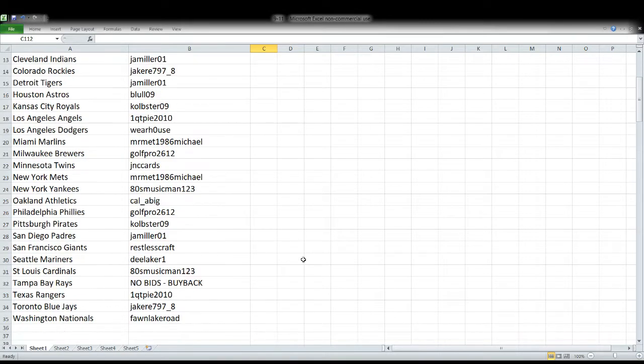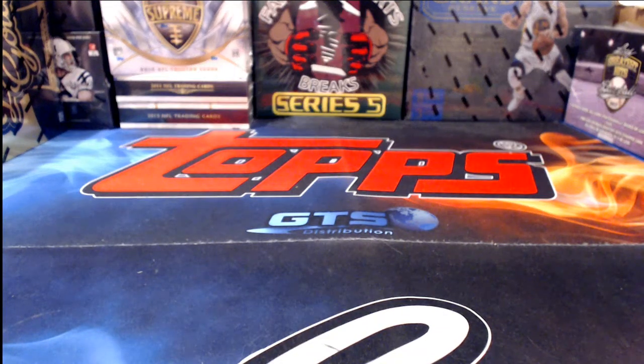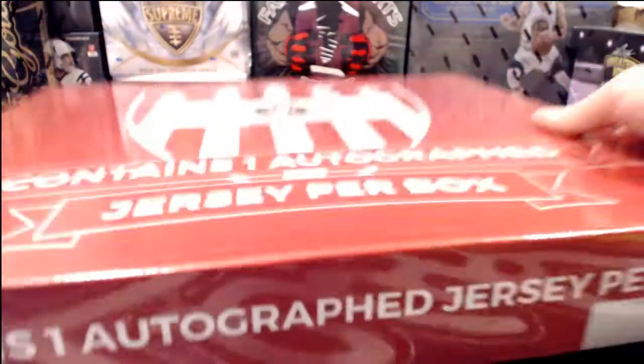One is the White Sox. The other is the Tampa Bay Rays. So if something were to come out for one of those teams, it's going to hang out here with me. Otherwise, if it comes out with one of you, well, you know about when it'll ship. We just went over that, right? And a new spreadsheet will go up before every break. So if you're not in this one, you'll get a chance to see your name up there shortly.